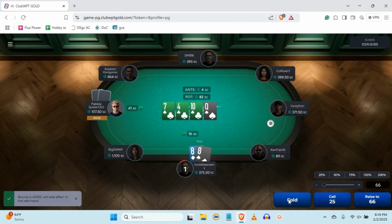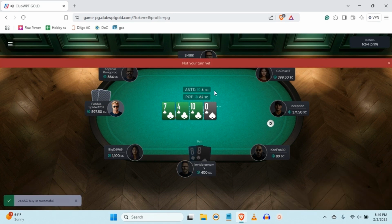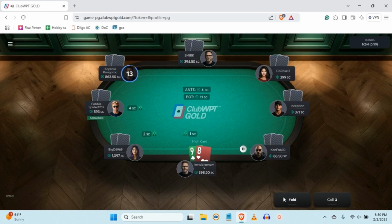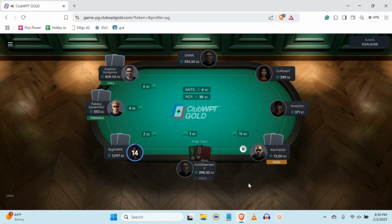I suppose we could test this 15-second timer and see what happens. If we time out, do we get additional time? Oh, we do get a little bit of additional time. Not your turn yet. I don't know what that's about. But I folded, so that's fine. So it did give us additional time. Not sure how the time bank works. Sometimes on these sites, you accumulate time as you play, so you get extra time to make decisions past that 15 seconds.